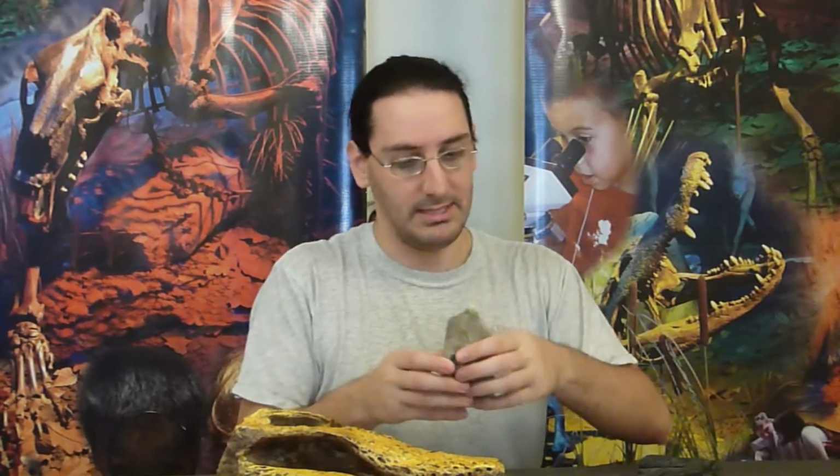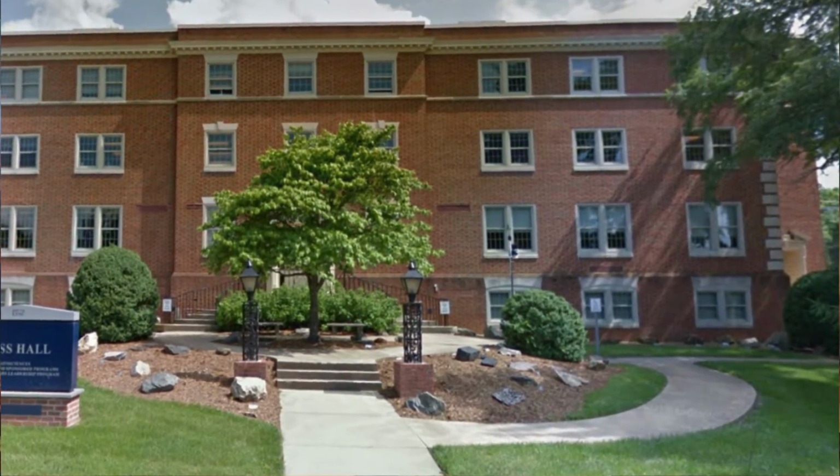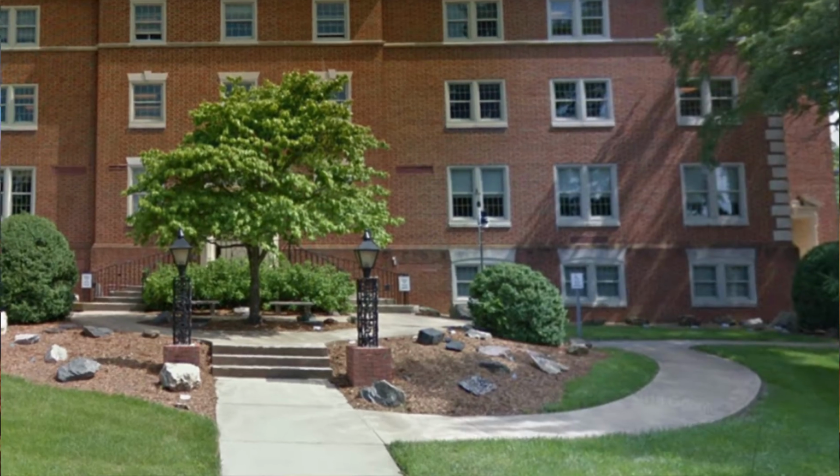On the college campus at ETSU, the front of the geology building, the front steps, are made of limestone, and they have fossils in them. You find little stems of ancient sea lilies and burrows left behind by animals moving through that ocean mud. We call burrows and things like that trace fossils.